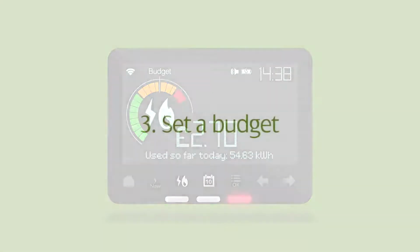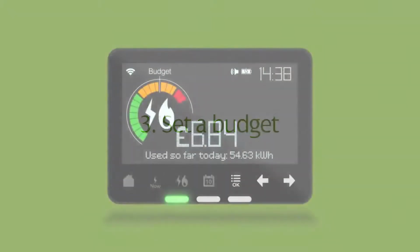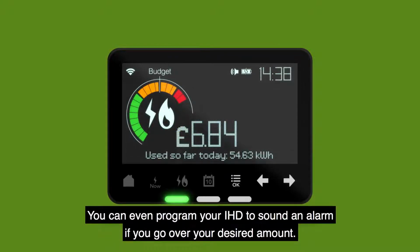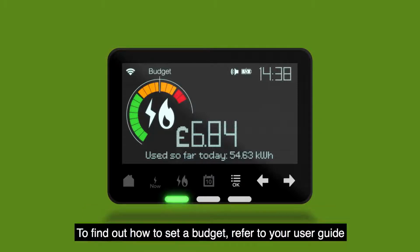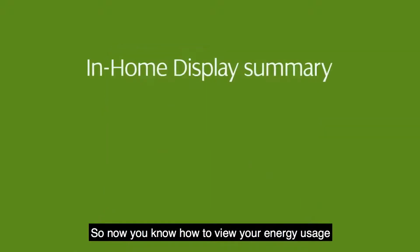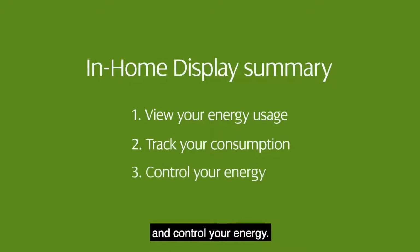This final section is about setting and controlling your energy budget using your in-home display. You can set a budget to help you stay on track with how much you spend on your energy. You can even program your IHD to sound an alarm if you go over your desired amount. To find out how to set a budget, refer to your user guide or view the full video guide on our website. So now you know how to view your energy usage, track your consumption, and control your energy.